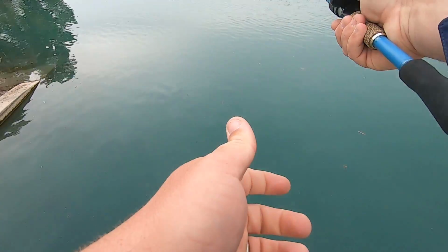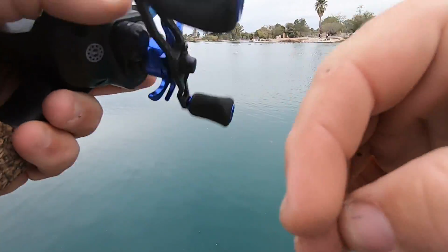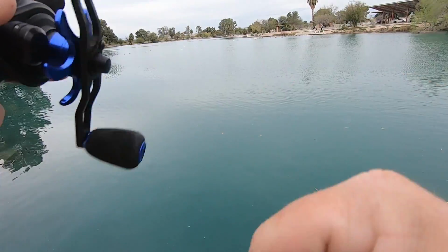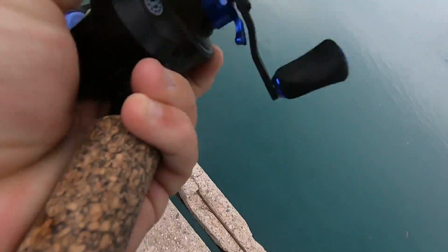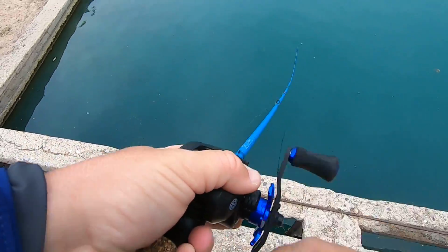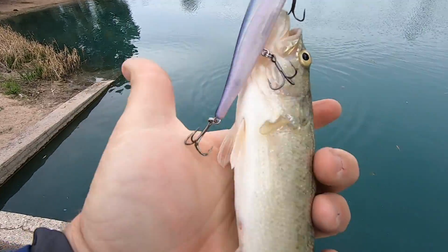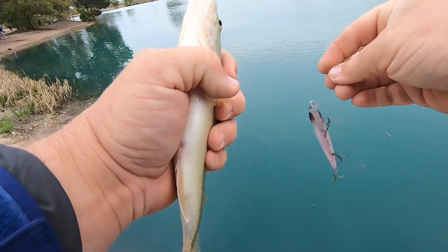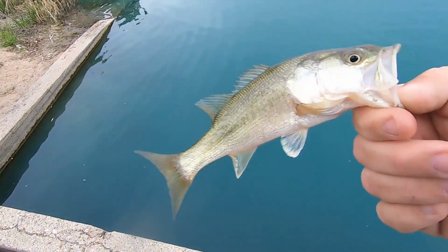Do what? Oh, it's all good. Just jerk it up. That's right. Just a little guy on the jerk bait. He's about the same size as that Berkeley stunner. Don't put it in my hand, buddy. Look at that, guys. Berkeley stunner gets it done on a little bassy. That little guy, but we'll take it any day I can.